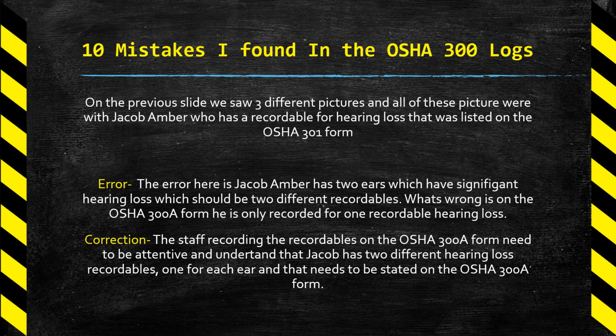So on the previous slide, we saw 3 different pictures, and all of those pictures were with Jacob Amber, who has a recordable for hearing loss that was listed on the OSHA 301 form. The error here is Jacob had 2 ears which have significant hearing loss, and it should be 2 different recordables. And on the OSHA 300A form, he was only recorded for 1 hearing loss in an ear. The correction for this is the staff recording the recordables on the OSHA 300A form need to be attentive and understand that Jacob has 2 different hearing loss recordables, 1 for each ear, that needs to be stated on the OSHA 300A form.